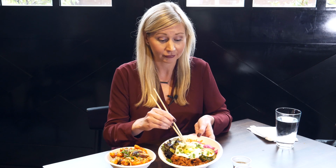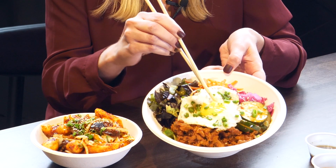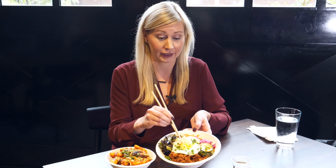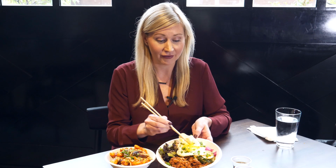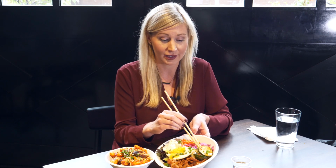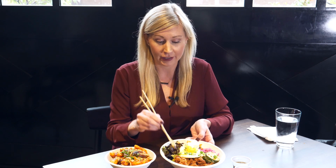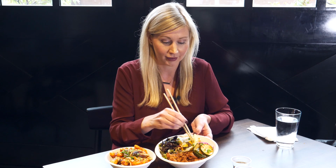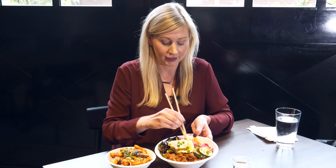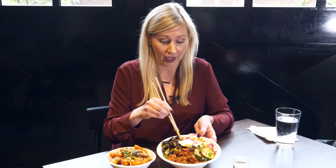For those that haven't had bibimbap before, first of all, a little bit of egg corn for you, because that's just amazing. You'll have to get it topped with egg if you don't. The beautiful thing about this is it has all kinds of veggies: cucumber, cabbage, carrots, some greens, and then it's all with rice. So we're gonna have to mix this up a little bit to get the right consistency and a really good bite with everything in it.